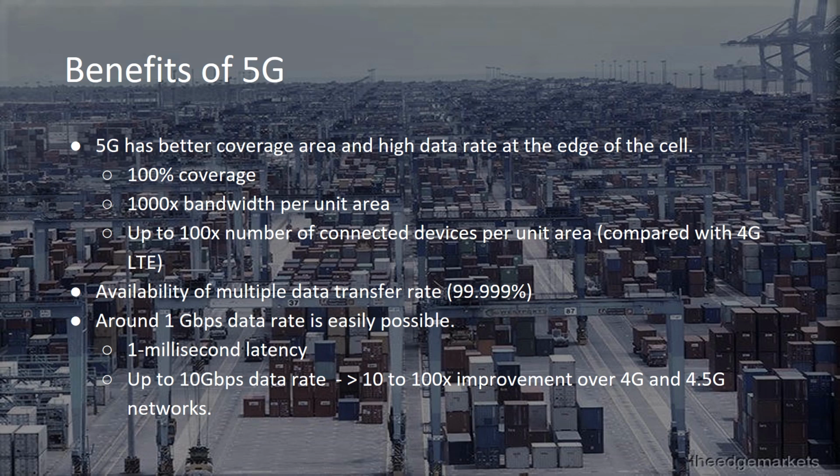First of all, 5G has better coverage area and high data rate at the edge of the cell. It provides 100% coverage, 1000 times bandwidth per unit area, and most importantly, up to 100 times more connected devices compared with 4G. It has almost 100% multiple data transfer rate availability, which makes data transfer successful all of the time. 5G can have around 1 GB per second data rate. It has only 1 millisecond of latency and up to 10 gigabytes per second of data rate, which is 100 times of improvement compared to 4G networks.